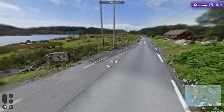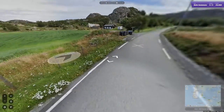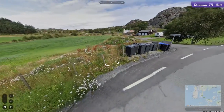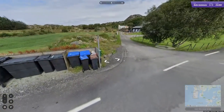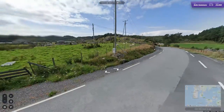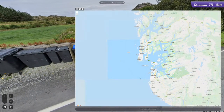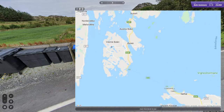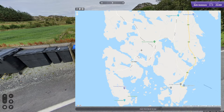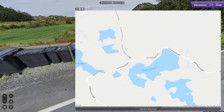Right before the start of a bend. Oop, what did it say? It says Borgenvik hit område. Okay, so there's a road to an area of holiday homes and cabins called Borgenvik. And that road goes northwards. Let's see if there's anything called Borgenvik showing up. Borgenvik hit område. Well, look at that.